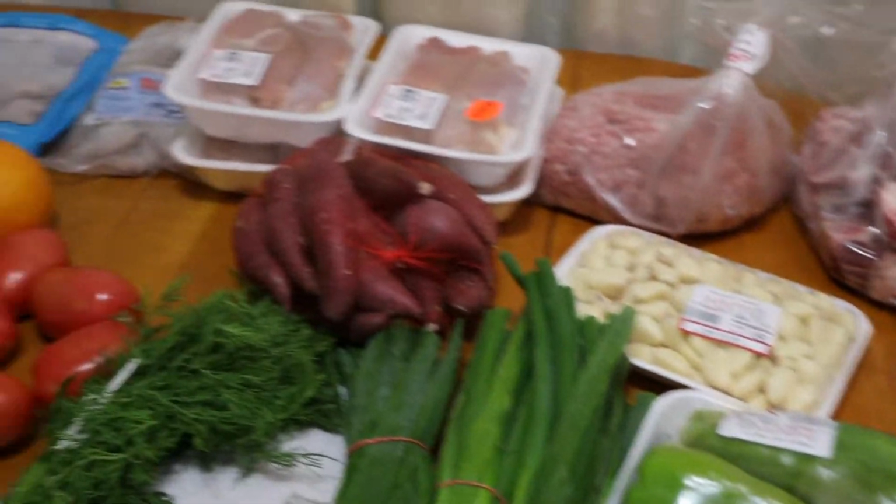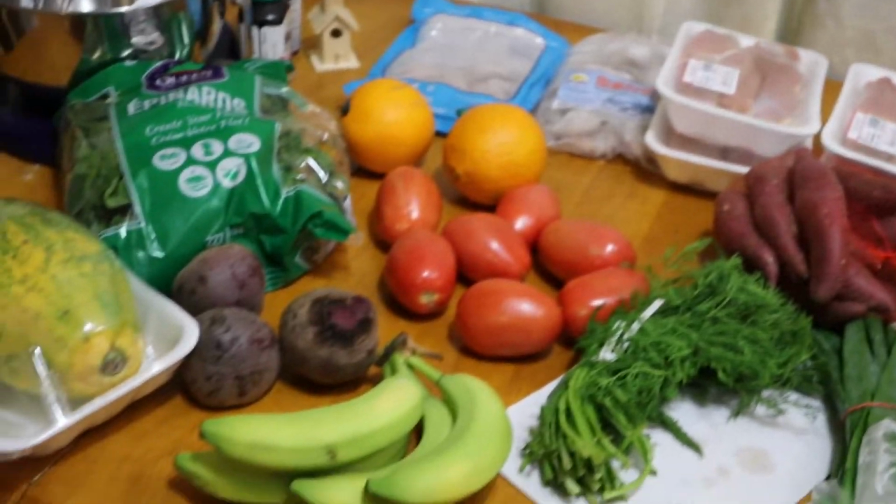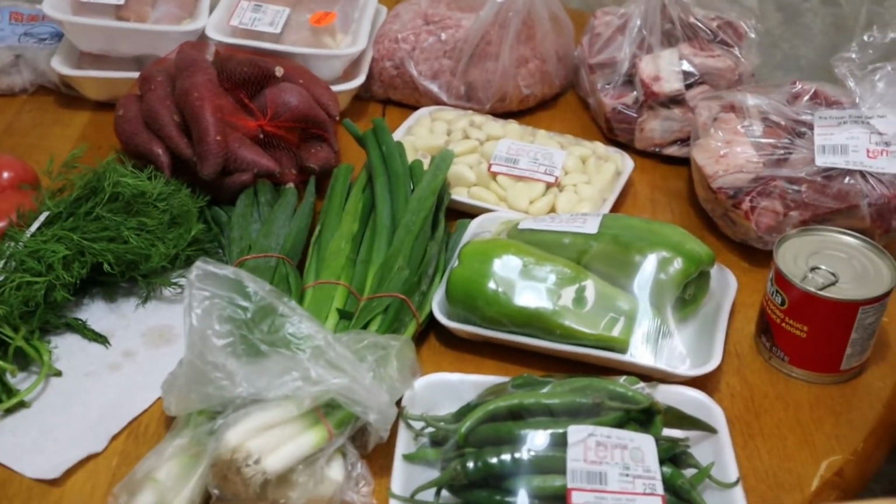So that concludes everything at all the grocery hauls. And the total that we spent at Terra was $119.11. So for the day, I'll put what the total is down below.